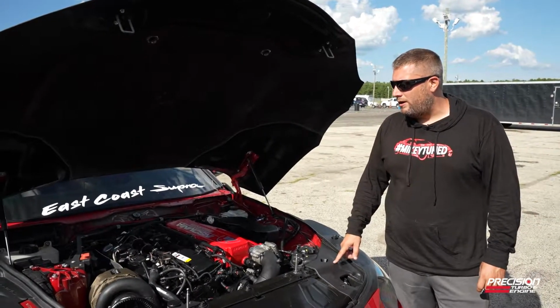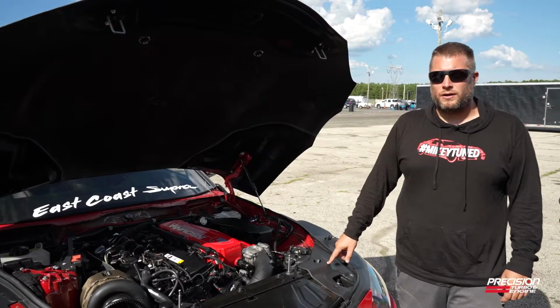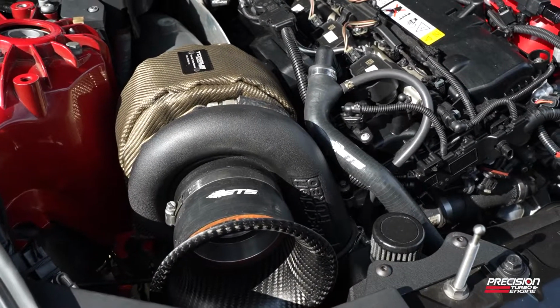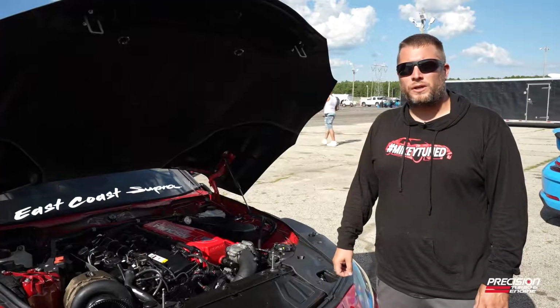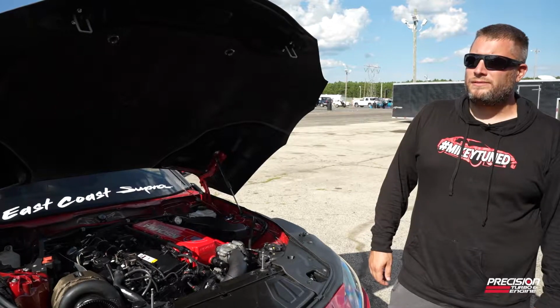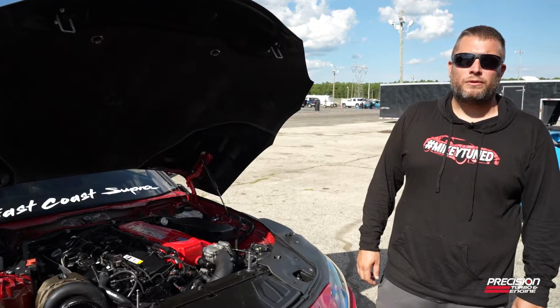Currently it has built 3.2. It's a custom prototype motor. It has a Precision 7275 Gen 2, and on 48 pounds of boost makes right around 1,200 wheel horsepower. Best pass of the weekend was an 823 at 168.